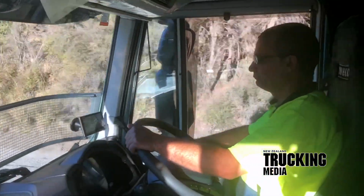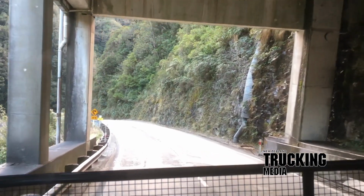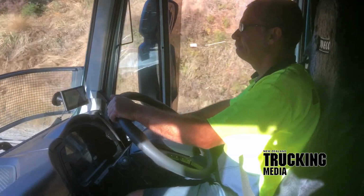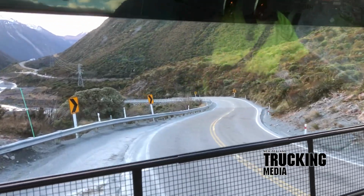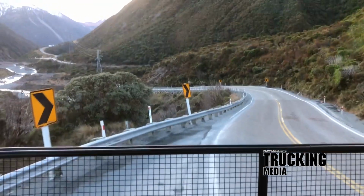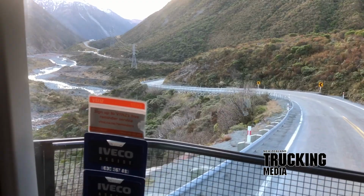Driver Troy Golter is a coaster and knows the Arthur's Pass like the back of his hand. He drives the road superbly, allowing the Iveco to just flow along, never pushing it. He takes control of the AMT and the gnarly bits and says the ancillary braking via the two-stage engine brake is the only area of the truck he thinks could be improved. No truck will ever beat the Arthurs.